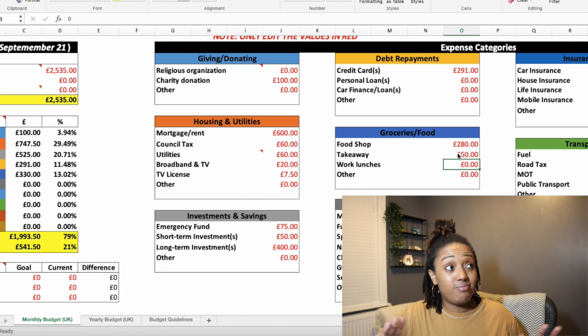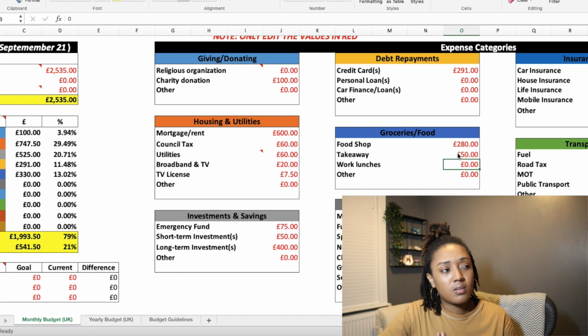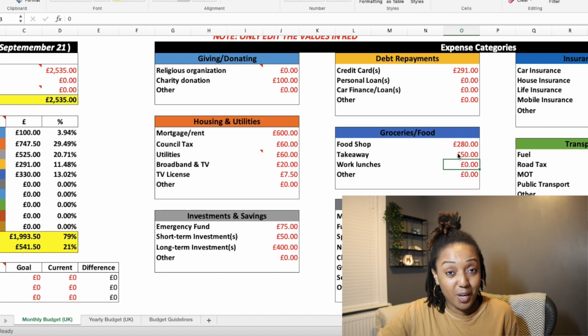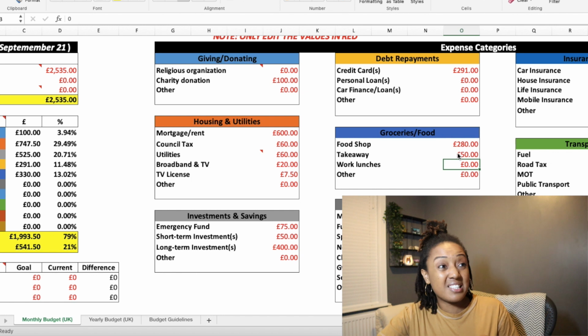Work lunches, this is where I used to blow money hugely, a lot. So of course, again, this is somewhere where you can save a lot. I think I got to a stage where I cut down to £25 per week. That may seem steep for some, but I think I was spending close to £100 per week at one point, just on work lunches, like morning coffees and croissants, then lunch, then evening snacks.